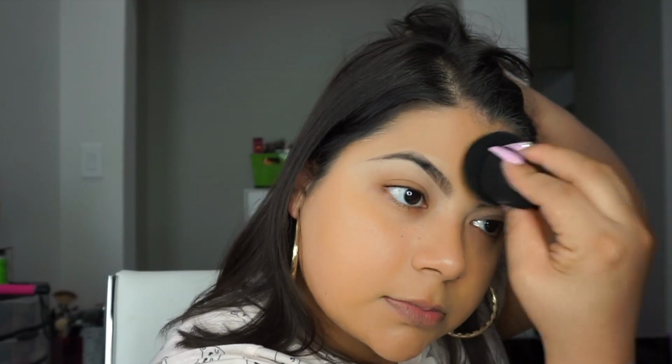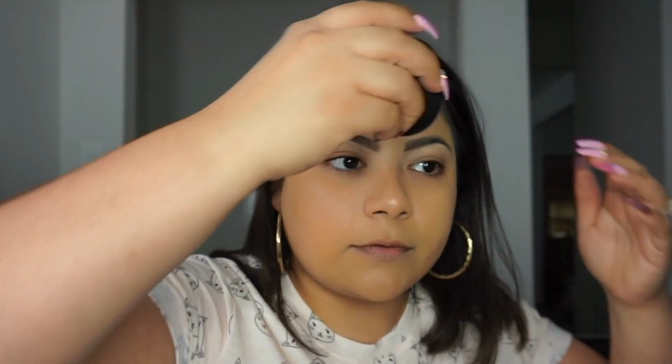So I've used up all the foundation, and I feel like this is a medium to full coverage. I feel like it's buildable. And I'm just gonna drag it down my neck.